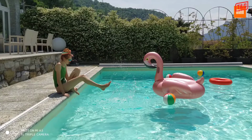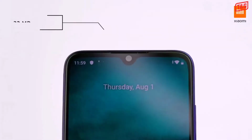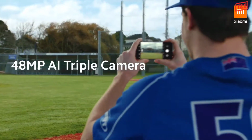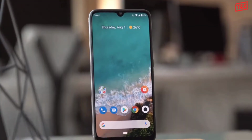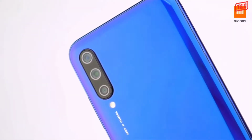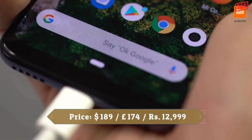The rear camera setup has autofocus. There is also a 32 megapixel camera on the front for selfies with an f/2.0 aperture. This device is based on Android 9.0 and packs 128 GB of inbuilt storage that can be expanded via microSD card up to 256 GB. It is powered by a 4030 mAh battery and supports Quick Charge 3.0 fast charging.